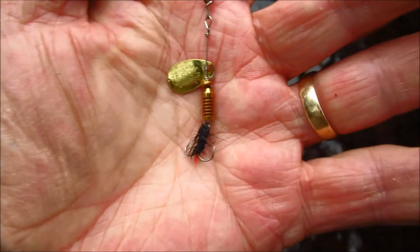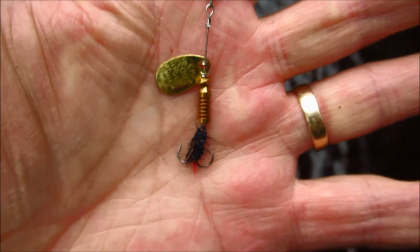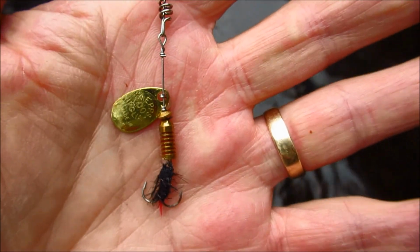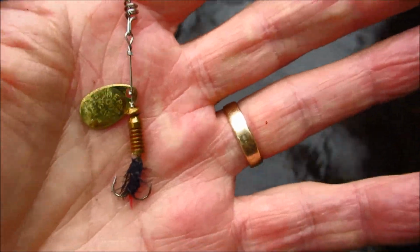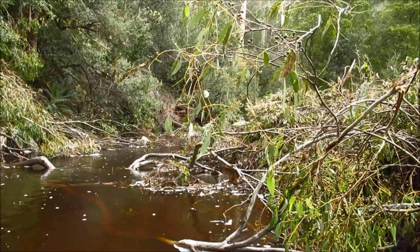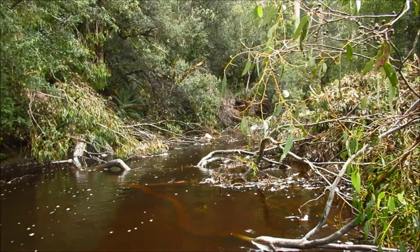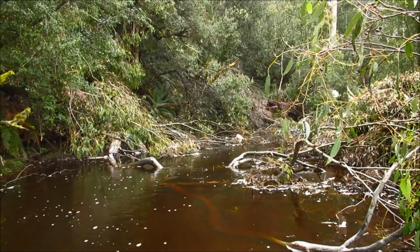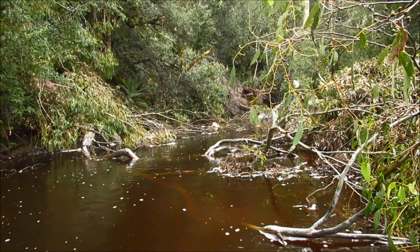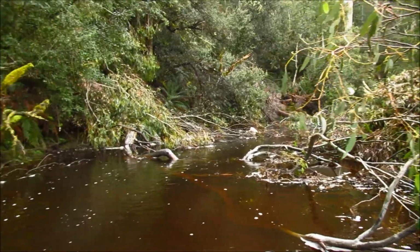This is a little beat up and ugly. It's just got the two hooks left on the trail, which was once a treble hook. It did the job. Got a fish. And it only takes one hook to catch a fish anyway. Big trees have come down across the river here some time back by the looks of things. Yeah, of course, a big blockage. If we get a big downpour and the river floods and brings a lot of rubbish down with it, it'll take this whole corner out.